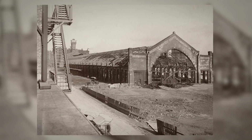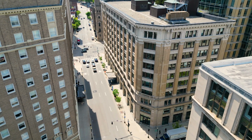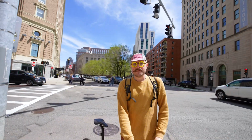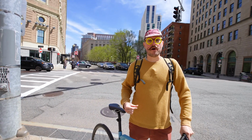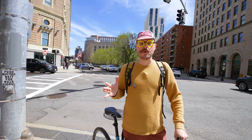When the terminal was removed, these buildings were put in its place, the very first one being Payne Furniture. Remnants of the building are in the back in the ghost sign where it says Payne Furniture. Behind me is the Statler Hotel and Statler Park. Next to that is the Motormart Garage, and this was a parking garage that served all of your motorist needs.